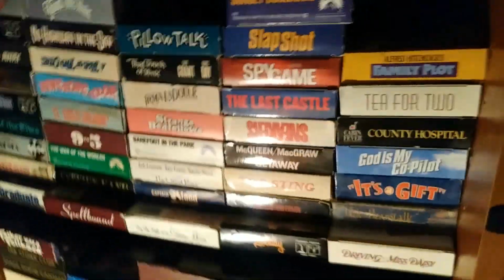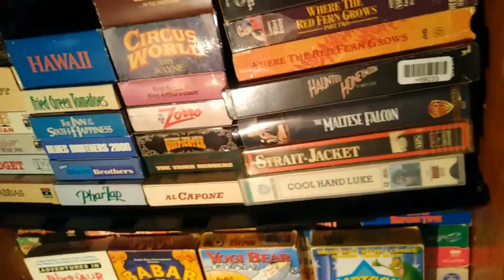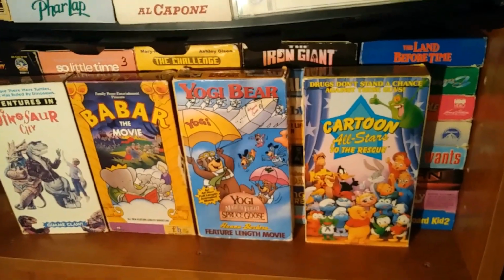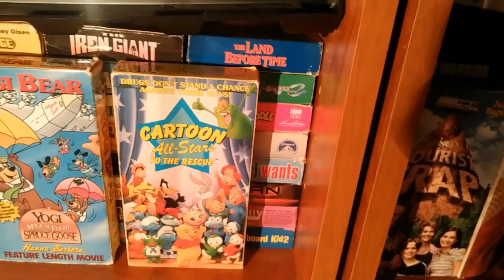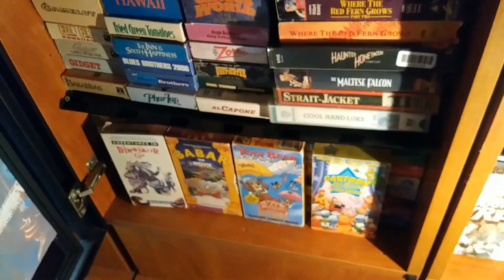Then this is kind of getting into the classics again. Next shelf there, more classics. Then these are some of my childhood films with Dinosaur City, Barbar the movie, Yogi Bear, and the Spruce Moose. And then, of course, Cartoon All-Stars to the Rescue. So moving on from that shelf, we come to the next one here.